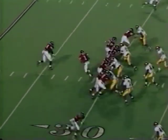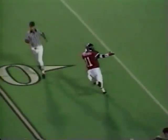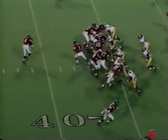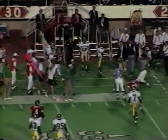1st and 10 now, Texas Tech at the 31. Robert wants to pass. Looks, throws. Caught, Darryl Mitchell, gain of 29 yards, and he plays to the crowd. On the next play from the 40, the Bammer up the middle, and he gets 9. Look at that blocking up front. 2nd and 5, 2 plays later from the 36. Robert wants to throw. Lloyd Hill with the reception, gain of 10.